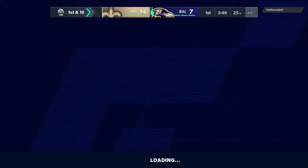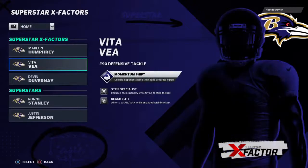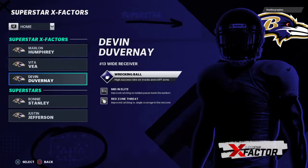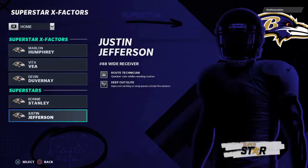Might as well see what X factors he got on his team. Pro Bowl Marlowe, Vita Vea. Ugh, abilities suck. Made an elite is nice though. Oh, you got Justin Jefferson? Okay. Route tech and deep out elite, huh? All right.